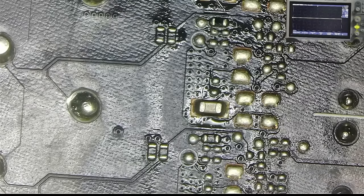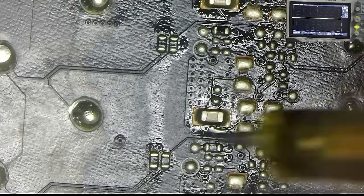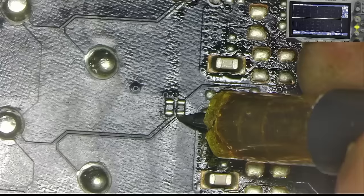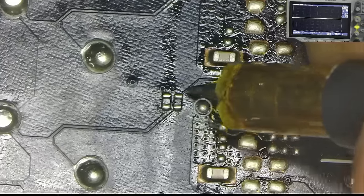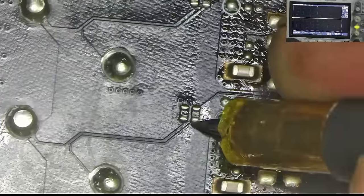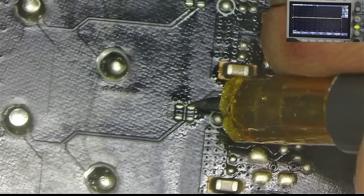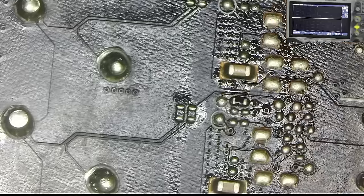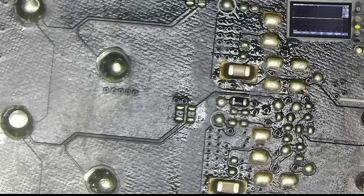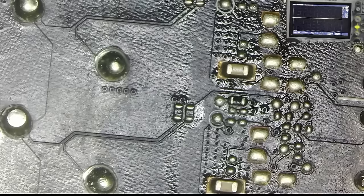Alright, so I've been digging around this thing for a while. It's 2:30 in the morning. And what I found out, I was just going through the feedback. I would check the signal before and after this resistor on the neighboring phase. But when I do the same thing on the troubled phase, I get nothing on the other end of the resistor. I don't know what this resistor is. Probably 0 ohm or something. Yep.